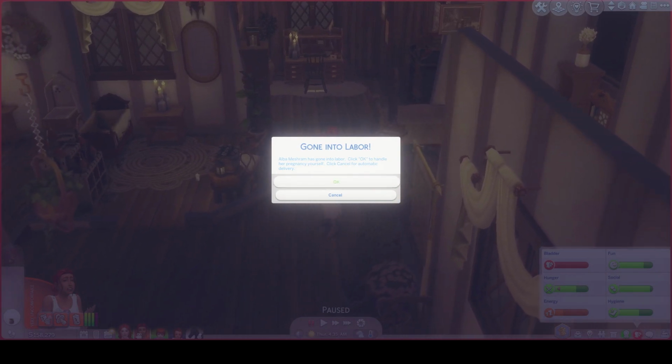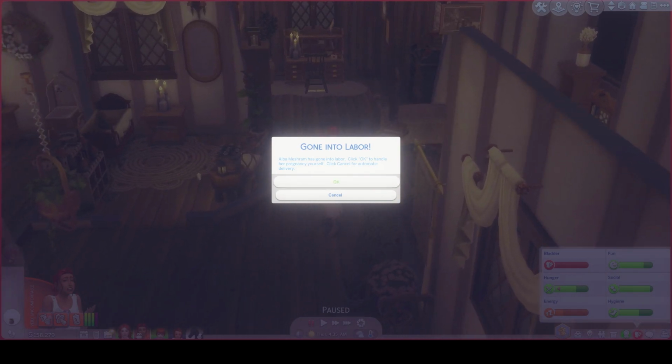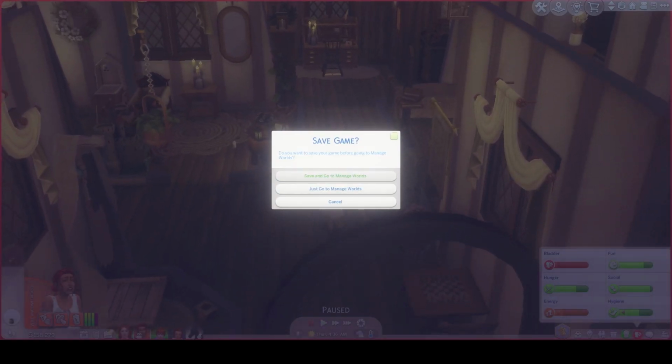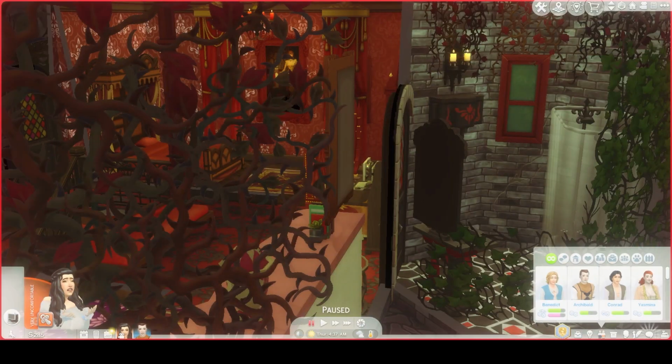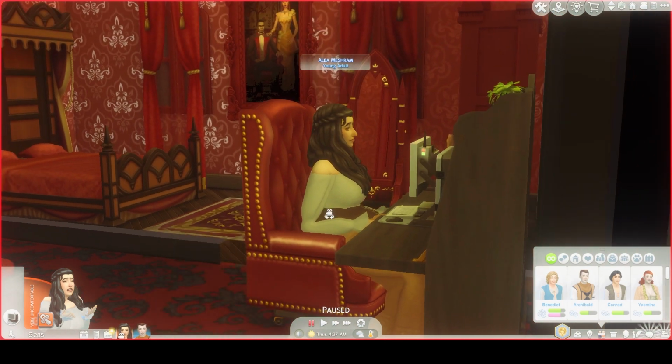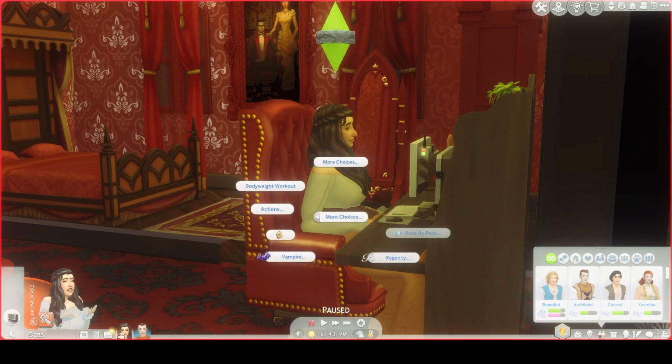And it looks like Alba Mushroom has finally gone into labor, so we are going to go and head over to see Alba Mushroom and let her have her baby. So let's do that now. Okay, we have arrived here with Alba Mushroom. As you can see, she is in labor. She needs to go ahead and have this little one.